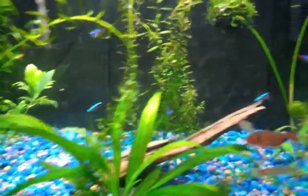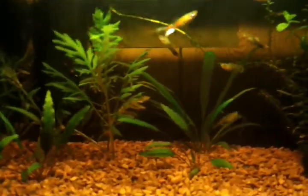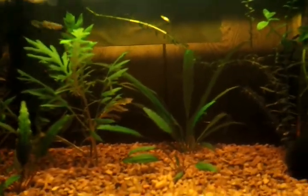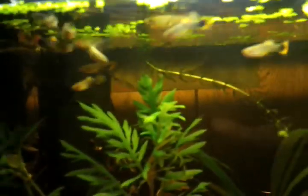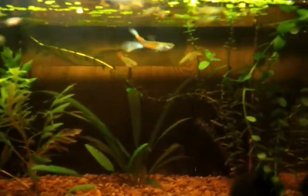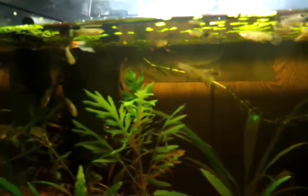Like I said, that's another 20-gallon. And we go up here. And this is an Eclipse 6, or 6-gallon. That's the other guppy tank. Luckily they didn't get infected. I didn't put nothing from the other tank in here, so these ones all survived. These were all babies except for the one, lyre tail.